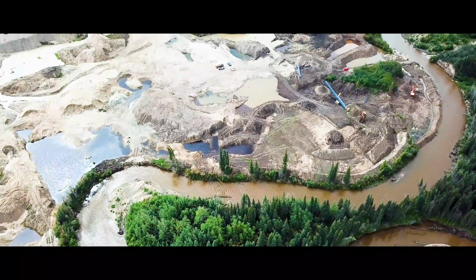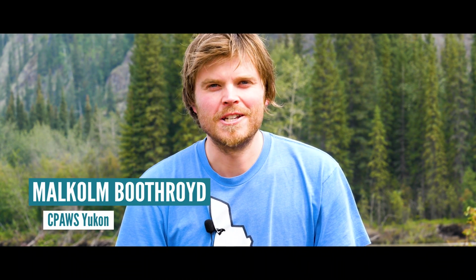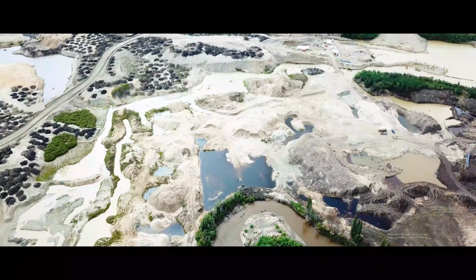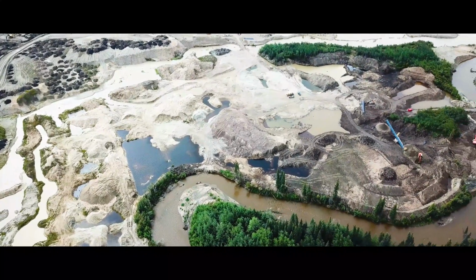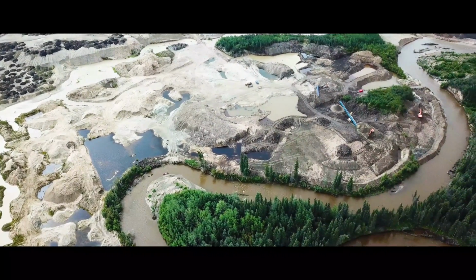I'm used to paddling these remote wilderness rivers where you're surrounded by glaciers and peaks, and it was so bizarre to be in a forest, but then hearing the sounds of machinery and this constant reminder that even though you couldn't always see the mines from the water level, you knew that you were never truly alone.